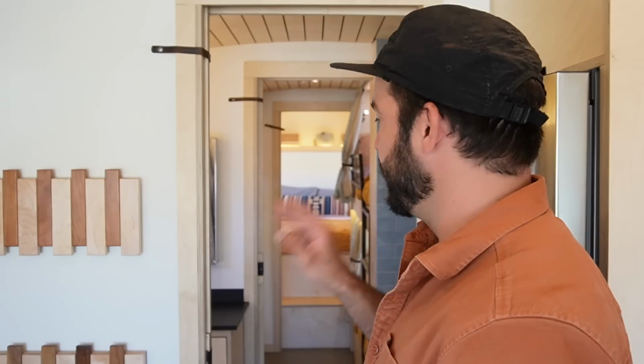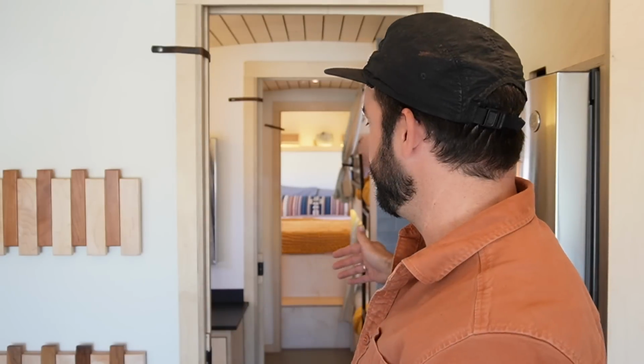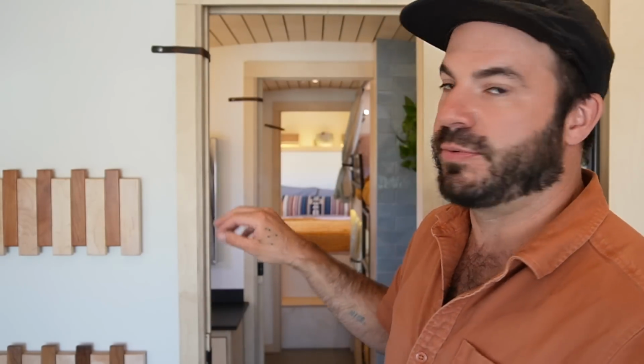And in this bus, we opted to go with pocket doors, and I really love how it turned out. So there are 3 pocket doors in this bus, one here as you enter into the bathroom, another one between the bathroom and the bunk, and then a final one between the bunk room and the master bedroom. They're all the same, and I'm going to show you how they work because it's a really handy way of dividing the space that gets out of the way when you're not using it.